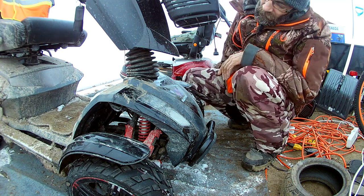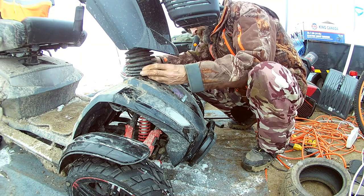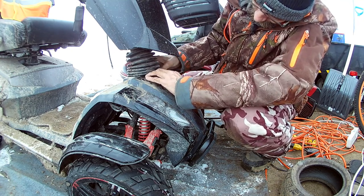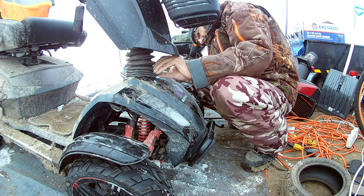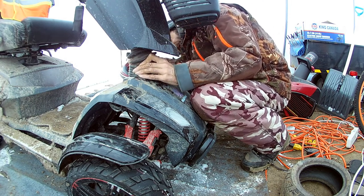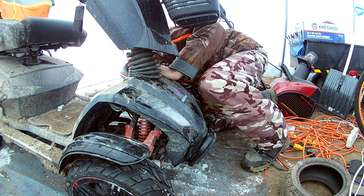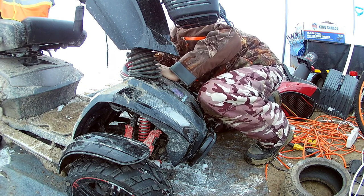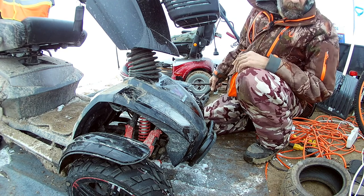So, that's a little more work than I expected. Stick that back in the hole. Hopefully that stays on there for now. And I'm done for today.